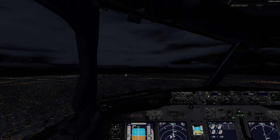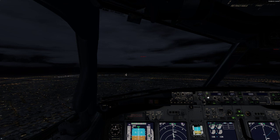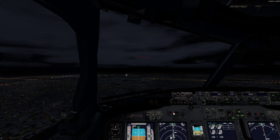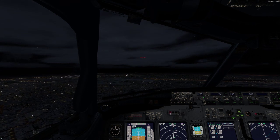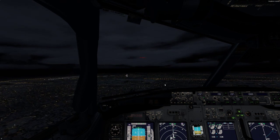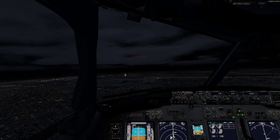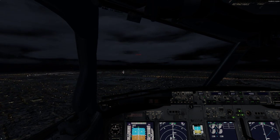Air Canada 751, welcome to Toronto, vacate left when able, call ground 121.65. Could you repeat that, please? Sorry, Air Canada 751, welcome to Toronto, vacate left when able, call 121.65. Exit runway to the left when possible, Air Canada 751.